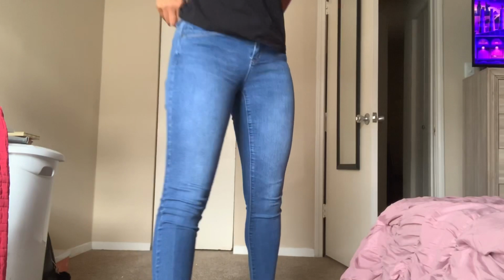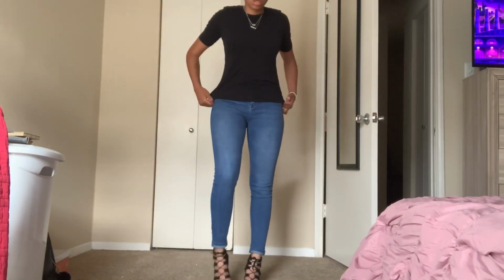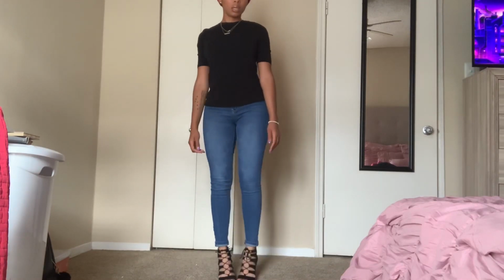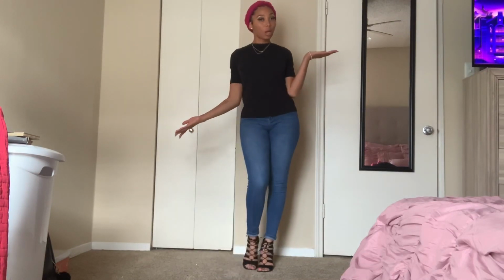I ended up changing my outfit to something more simple. So I ended up putting jeans on and a black t-shirt. So yeah, this is gonna be the look for church.